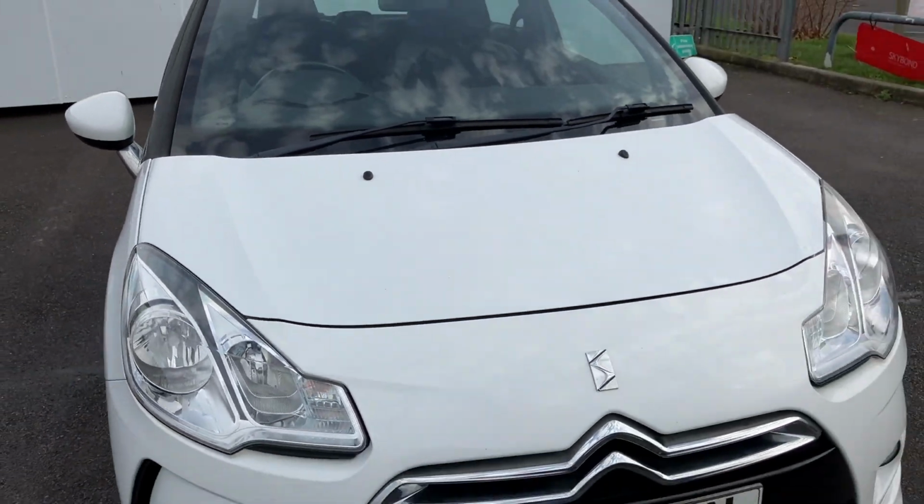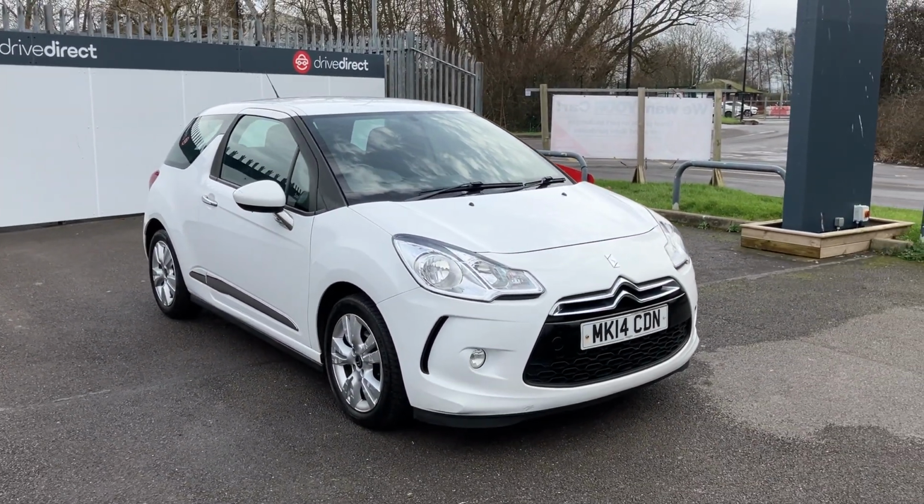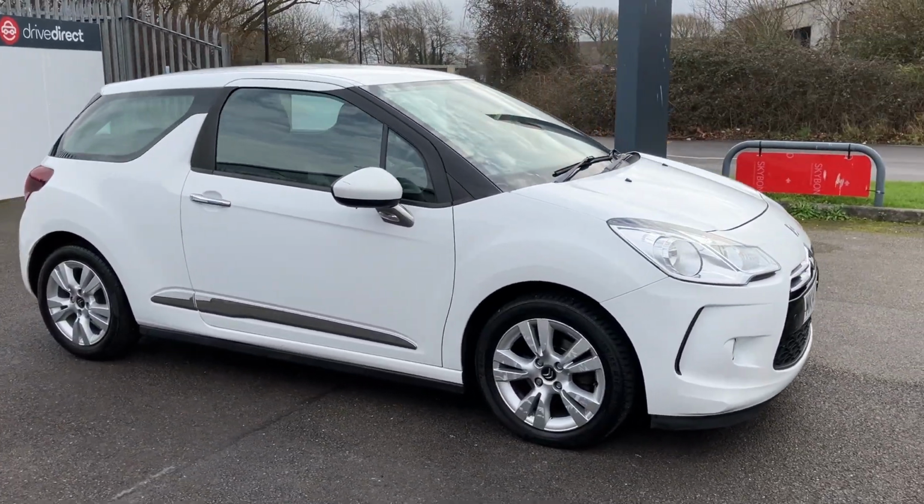So there we have it, guys. A rather nice Citroen DS3. 106,000 miles, 14 plate, very nice drive, virtual full service history, nice tidy car.